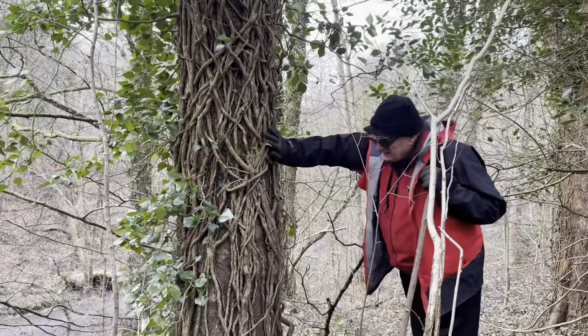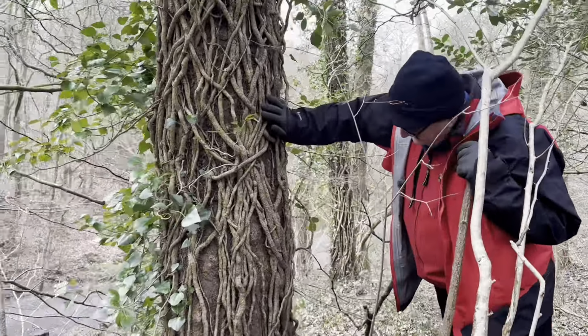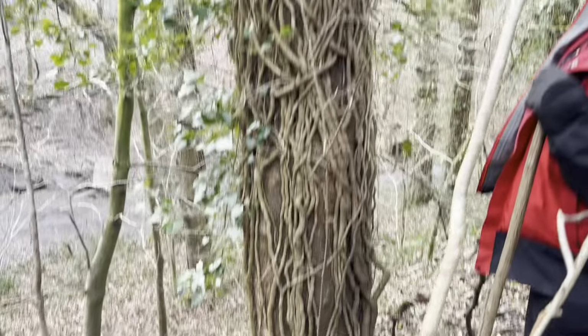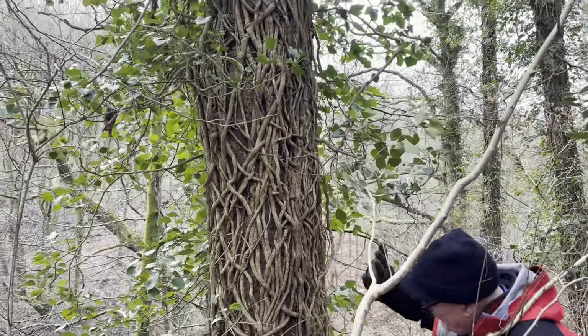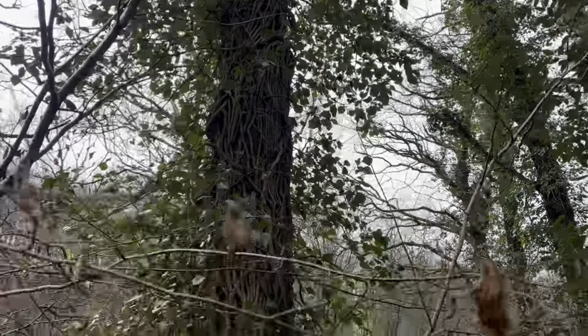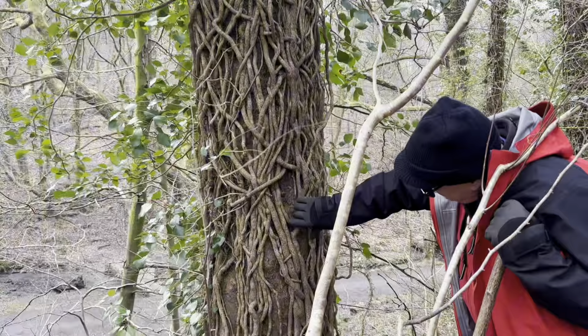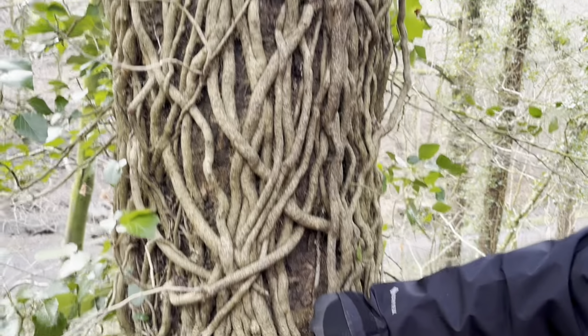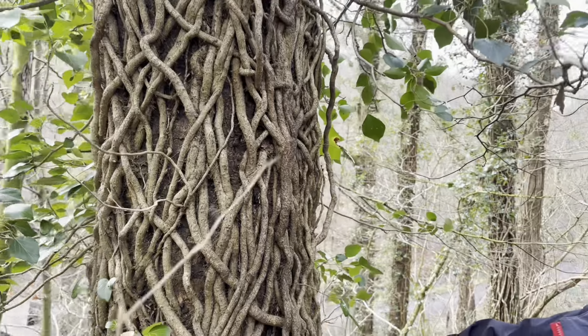I'm just looking at this here. Look at these. This is an ivy. So it's grown up with all these tendrils, and then it's up there and it's flowering and great for the birds. As I said last time, it's good for bringing trees down, ivy. But it's like something that Tarzan would swing off. It's amazing.